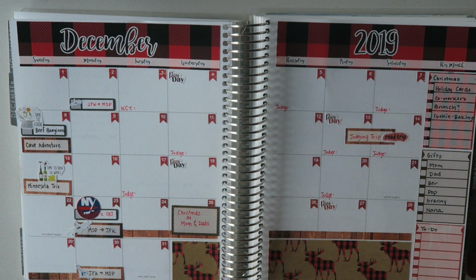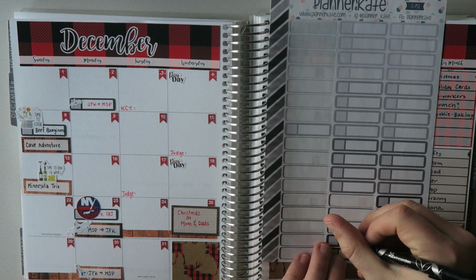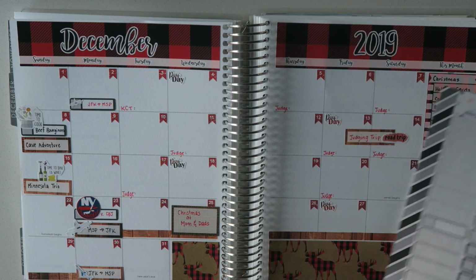And the other thing I'm gonna do here is take one of these little stickers from Planner Kate again, and just write pack on it, because I will tell you an obnoxious story. So when I went home for Thanksgiving, I landed in New York. I was all excited to see my family, and I realized very quickly that I had taken out some underwear to put in my suitcase, and I forgot it. So I had to go to Target and buy a set of underwear.